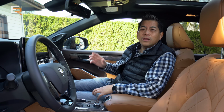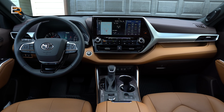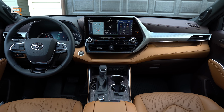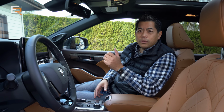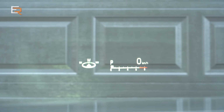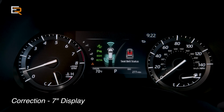Old Brian, you're gonna love the interior of the new Highlander. It's kind of like yours, except just better, newer, and just more technology. Take, for instance, now available, you can get a full color 10-inch head-up display. Speaking of displays, in your instrument cluster, an 8-inch display flanked by your analog gauges.